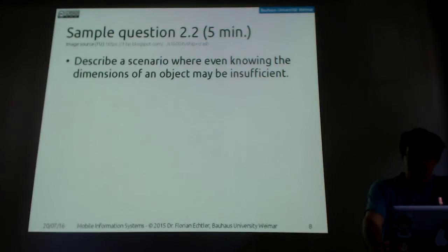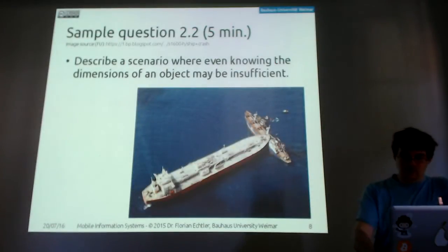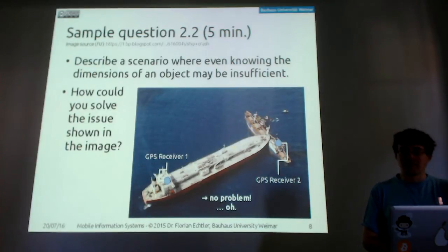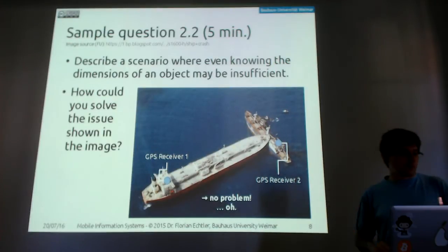I'll show you a picture again, maybe, just to continue the discussion. So, similar problem. Maybe you have one GPS receiver here, and you have one here, and so no problem, right? Yeah, maybe not. So, why would this happen? Maybe we can just discuss this now here without taking extra time. Why would something like this still be possible, even if I know how long and how wide and so on the ship is? Do you have any idea?